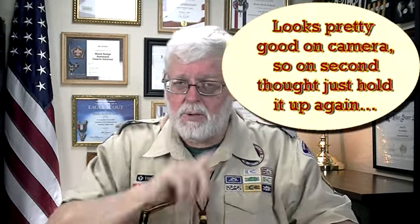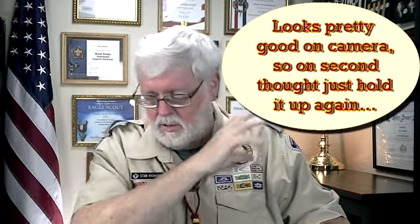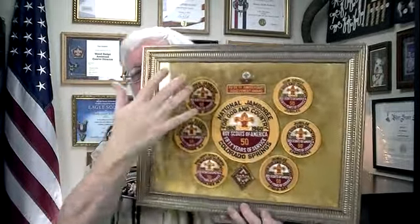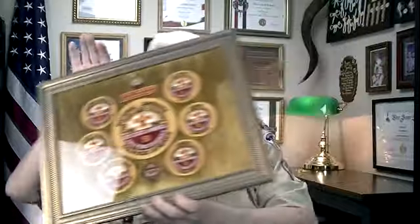I'm going to put up a picture over here in this area of this. This is actually a frame that my father put together, and it was the 50th anniversary. I have it in my scouting den. That's where I'm at. This thing has got the full set of the 1960 Jamboree celebrating the 50th anniversary of scouting. So I'm going to put it up there so you can actually see it. But that's a frame.